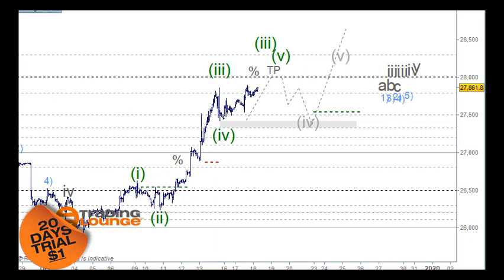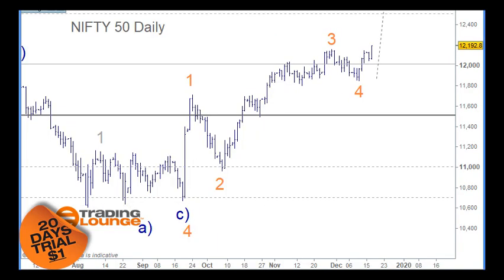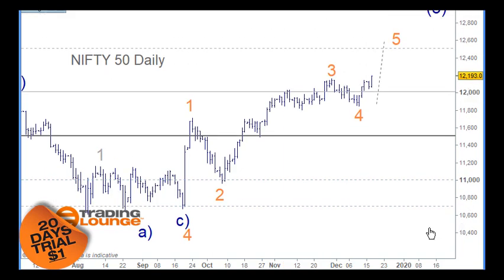The Indian market, the Nifty 50 here. So this is kind of what I'm thinking: wave 1 and 2 here, and wave 3 and 4. I have to say 3 and 4 did all the right things here, so we'll run with it. But it's not very far above wave 1 here. So there may be a much bigger trend occurring here.